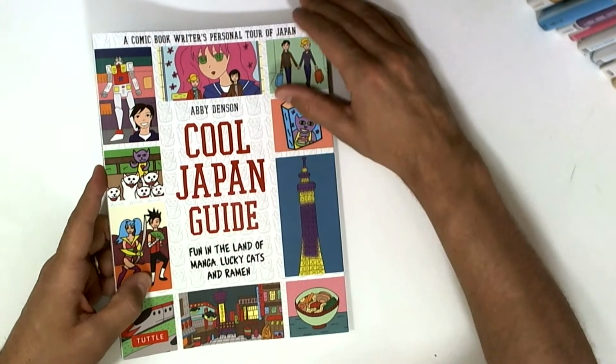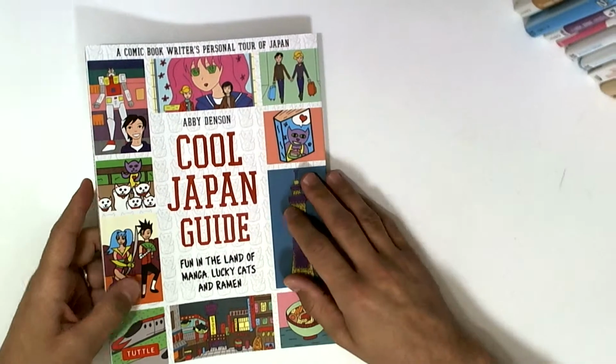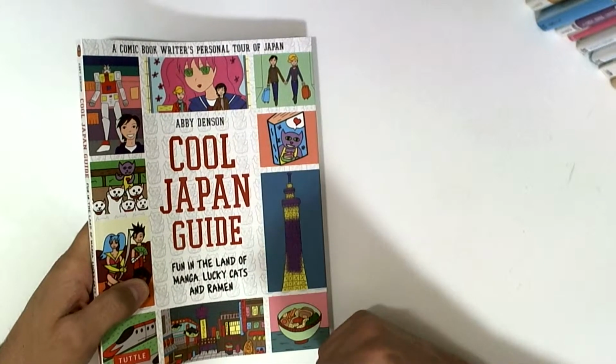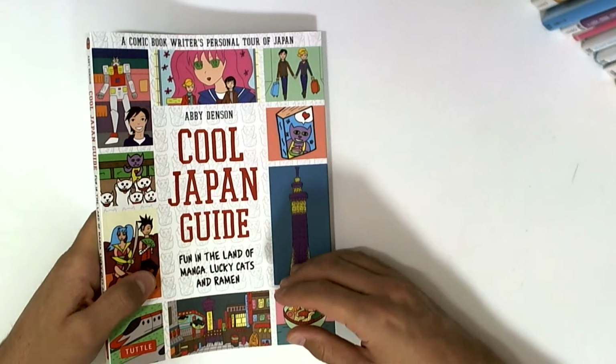I learned a lot, even though I've lived here for a good 10 years. There's a lot of things in this book that I've never heard of, and now I want to go see.